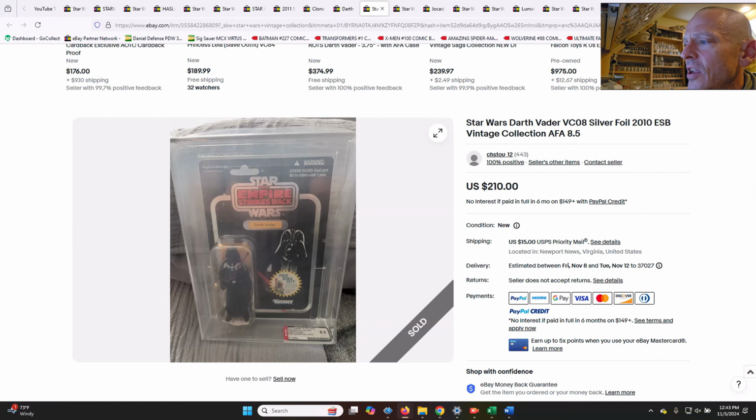Speaking of Darth Vader, here was the FET offer, and this one was the foil ESB card back VC08, and this one was an AFA 8.5, and it sold for $210.